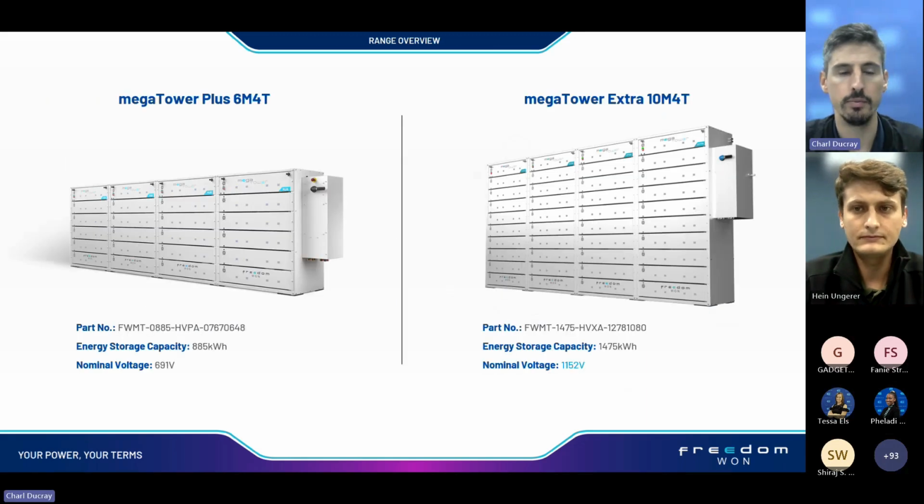Awesome, thanks for that, Han. So now to take a look at the actual megaTower options that are available, we've currently got two. We've got the megaTower Plus 6M4T and the megaTower Extra 10M4T. So I'm going to just walk you through the name convention to explain to you how it works.